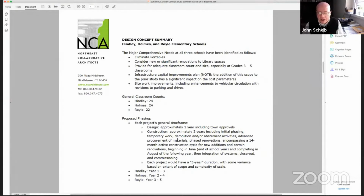And then bookended with all of that is new construction. The new construction starts presumably in the spring or summer of the first year and completes by the middle of August of the second year, so that those new addition spaces are completely ready for student occupancy.